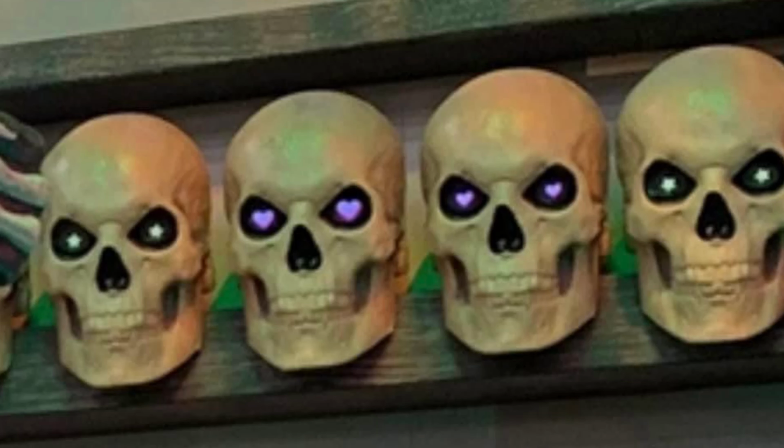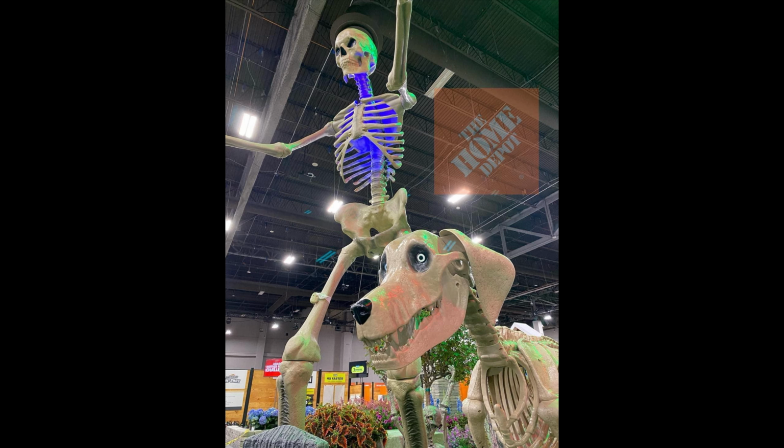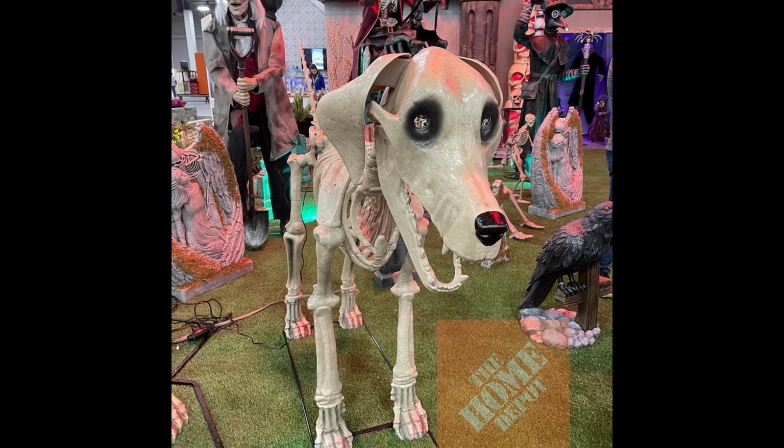The eyes now have updated LCD eyes, which I think you can change to do different things. There, in the picture, you can see swirls, but on the back, behind the skeleton, in another picture actually, there's a row of skeleton heads with different patterns in their eyes, stars and love hearts and all kinds of different things, which I'm guessing the 12-foot Skelly will also be able to do. So both the 12-foot skeleton and the dog have this new feature in their eyes.